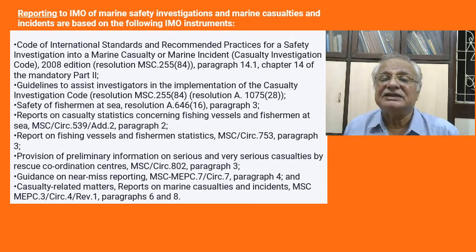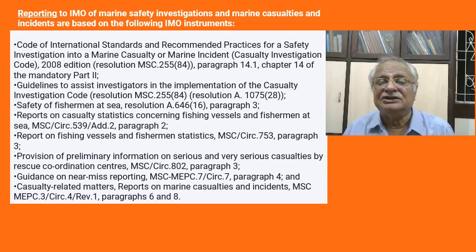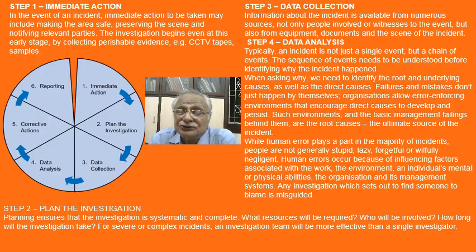So these are the various IMO regulations. There are various flag state regulations, IMO regulations. So marine casualty investigation is a serious matter, only in order to avoid any future accidents at sea, because these are considered very dangerous. So try to understand the steps of investigation.